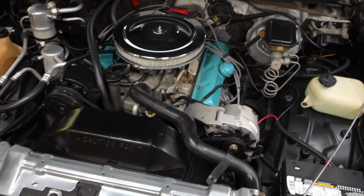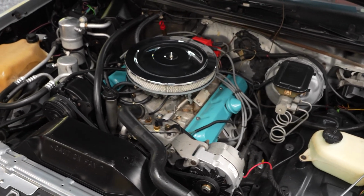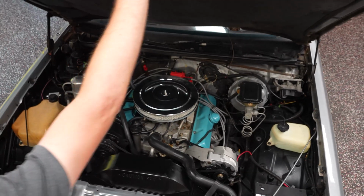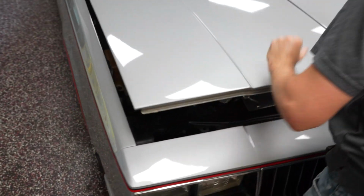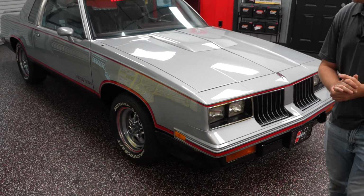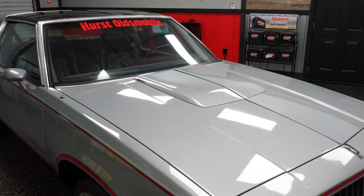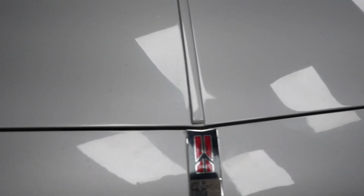Definitely more of a survivor. At least that's how I look at this car. So let's shut the hood. You can take a look at the paint condition. Beautiful paint. Silver in color, of course, for a 1984. But take a look. There's no clear coat fade, no dings, dents, cracking, spider webbing. Beautiful, beautiful paint. In my opinion, this car might have been repainted, but again, I can't really say for certain. Paint on this car shows very, very well.